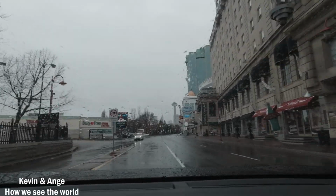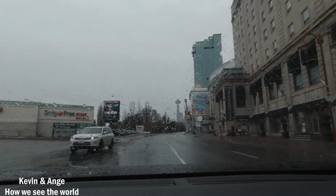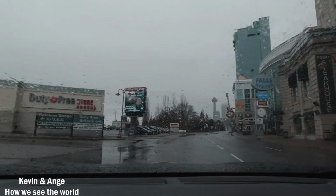We're on the bridge to the USA. On the bridge to the USA.